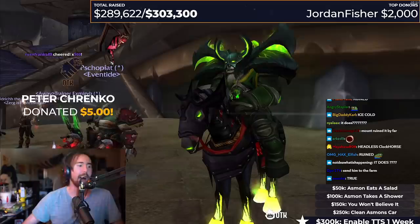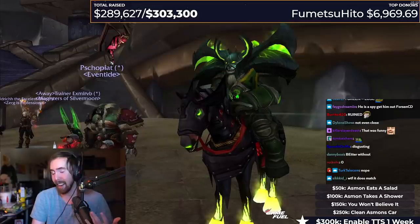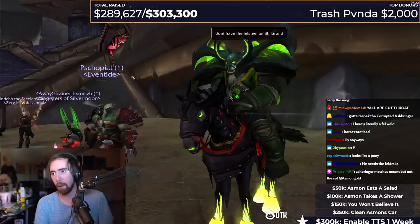To be honest, the entire set is not really super amazing, but whenever somebody sees Corrupted Ashbringer, it's hard not to be impressed. So I do like it, though. Let's be honest. I do like it. However, nothing else is perfect. Don't have Felsteel Annihilator? Well, you better get the farm in it. Let's go to the next one.